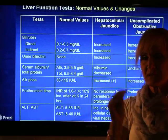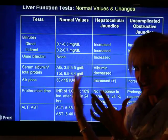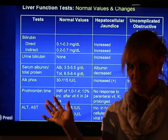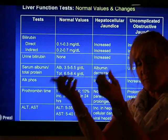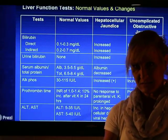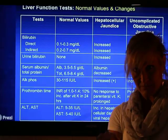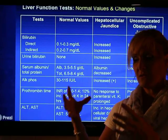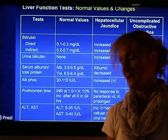So bilirubin is the byproduct of dead red blood cells. A red blood cell will live about 120 days, about 3 months. When it's done with its lifespan, it will die. It breaks apart, and part of that is heme, and the breakdown of heme is bilirubin. The liver is responsible for conjugating that bilirubin, and then it's excreted in the stool. And the reason that stool is brown is because of bilirubin. That's what the liver does.